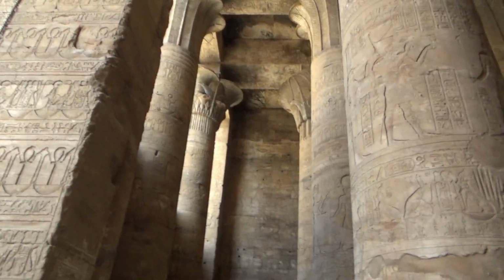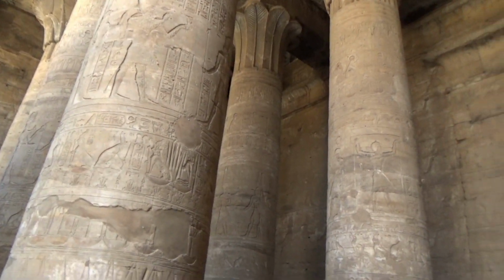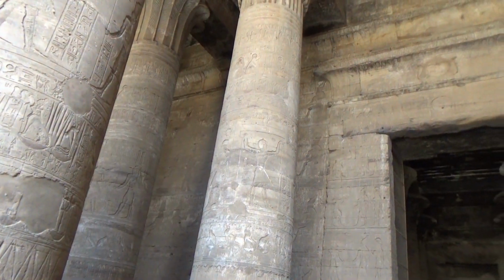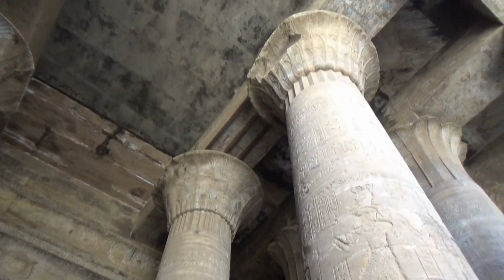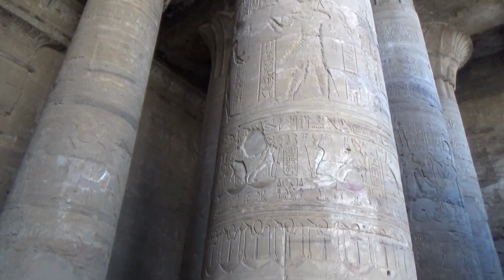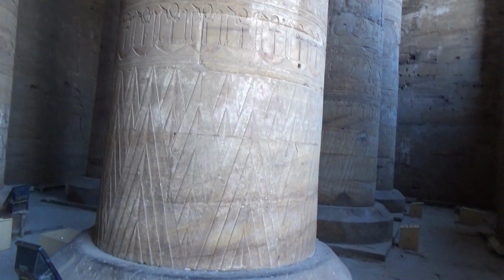Where we are, one of the main sections of the temple, there are 12 columns supporting the roof. As I said out there, this is one of the two most intact temples all over Egypt. So we are seeing a temple that gives us an idea about how the temple looked when it was first built.